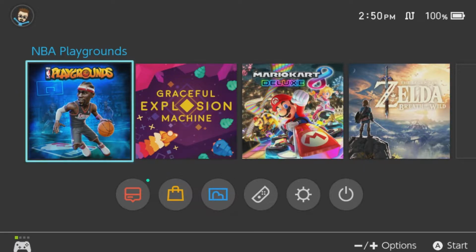The Wii U finally got that update, and the 3DS. Even if we can't put the games in folders, it would be nice if we can actually move the tiles around. For instance, say I want Graceful Explosion Machine to be my very first game in the list. Why can't I do that? Or if I want Mario Kart 8 Deluxe on the last of the list, why can I not do that? I mean, sure, it's not a big deal, but it would be very nice.